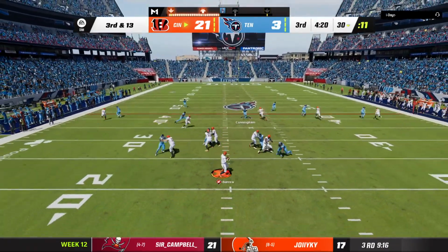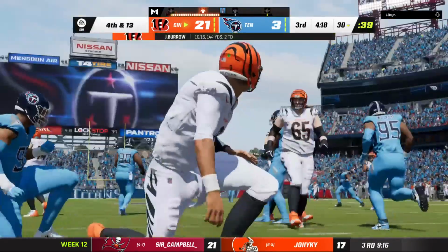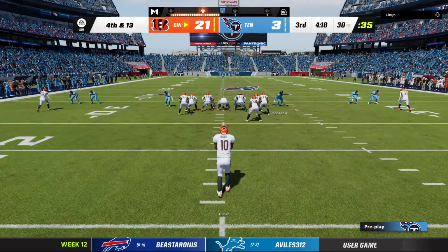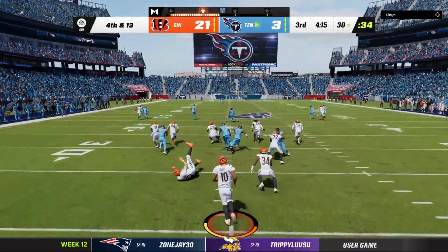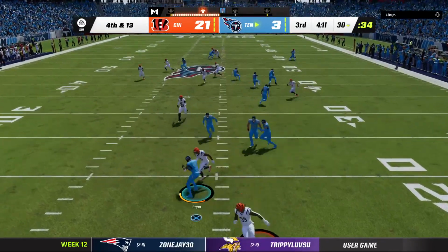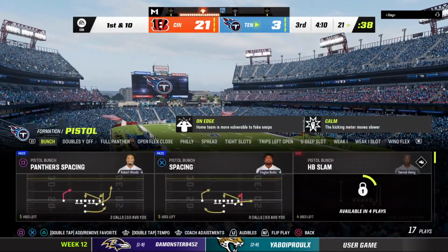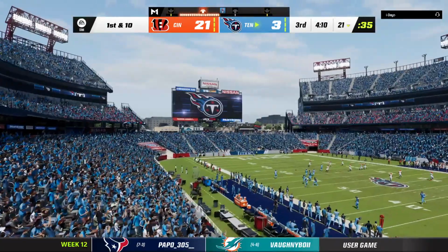Now on 3rd and long, they'll look to throw. And that is incomplete. But the pressure there on 3rd down, forcing the errant pass. 4th down coming up. Here's Kevin Huber now as he's on to punt for Cincinnati. Yeah, that's a 48-yard punt with the coverage holding him to 3 on the return. And it will be 1st and 10 as they take over.